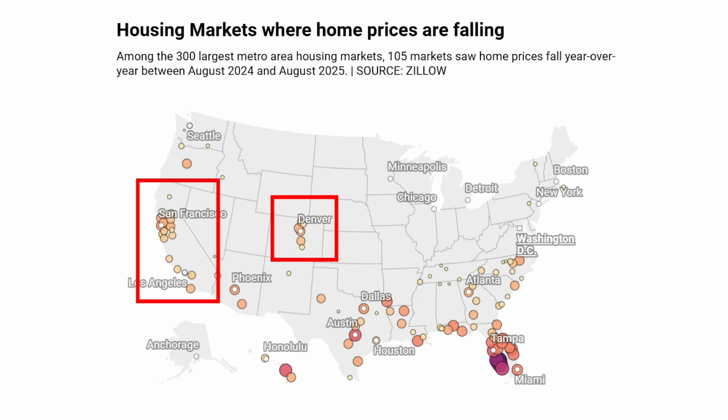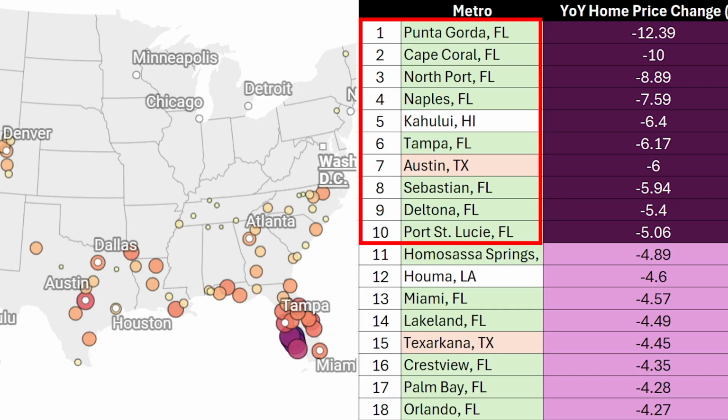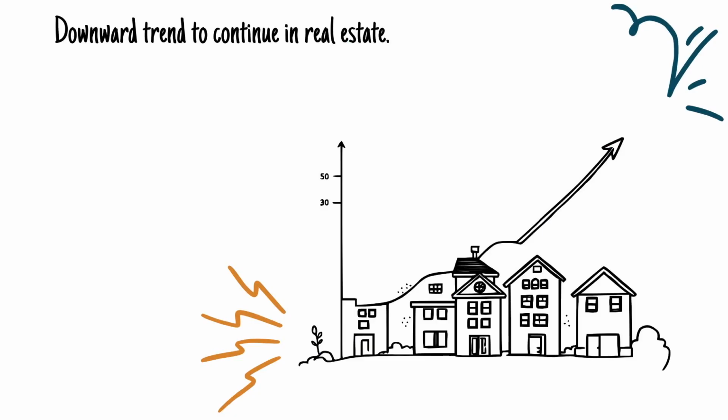Let's look at the top 10 cities with the biggest price drops. The cities highlighted in green are in Florida. Out of the 10 cities with the most significant drops, 8 are in Florida. The only two exceptions are Honolulu, Hawaii at number 5 and Austin, Texas at number 7, which we've previously done a deep dive on. We can conclude that in the second half of the year, during the real estate off-season, this downward trend is not going to change anytime soon, especially in areas where housing inventory is piling up.